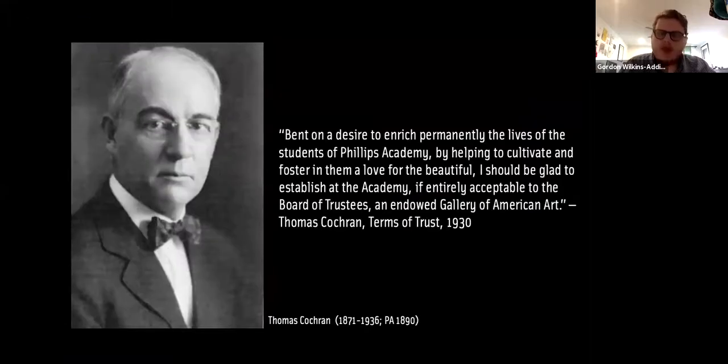So as I mentioned, the Addison opened its doors in 1931, and I may be rehashing some familiar themes or information that you've heard before in my tours, but I'll just give you a very brief overview of the history, the founding of the Addison. So the Addison was the idea of Thomas Cochrane, who's pictured here on the left of your screen. He was a graduate of Phillips Academy. He was in the class of 1890.